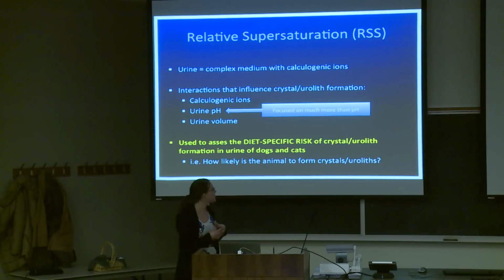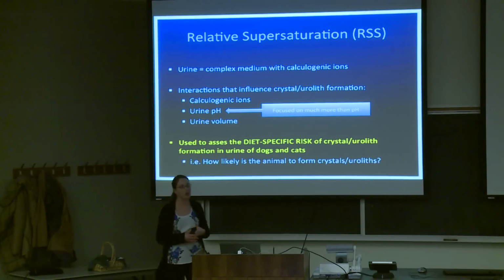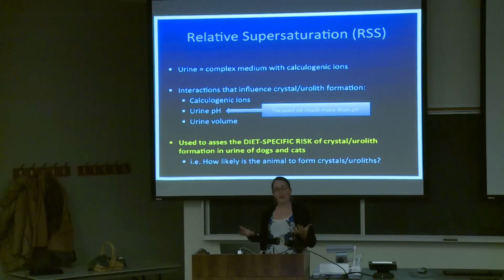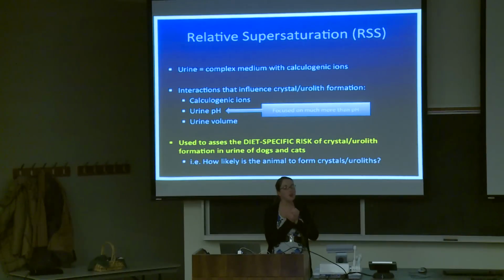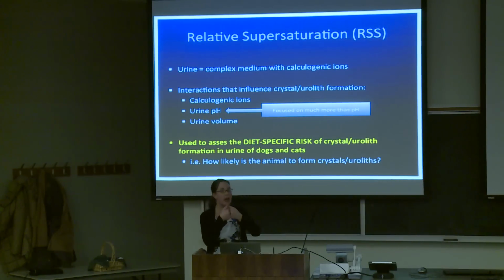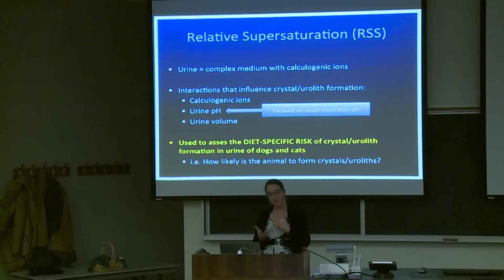So the way it works is by focusing on much more than urinary pH. So it actually considers what we call the calculogenic ions. And that's just fancy for taking into consideration all the things that would come together to make a stone. So if you've got calcium oxalate, you've got to have an equal ratio of calcium and oxalate in the urine. They start to precipitate out, and then it forms a stone. So we want to pay attention to that. With struvite, we've got magnesium, ammonium, and phosphorus. So those things would come together to make a stone. So we take all that into consideration.